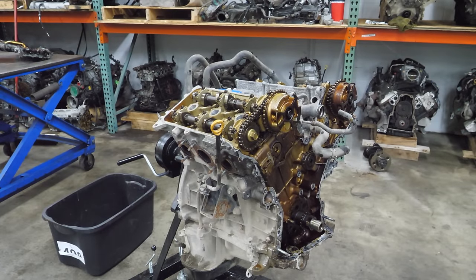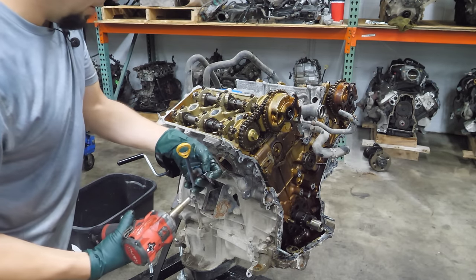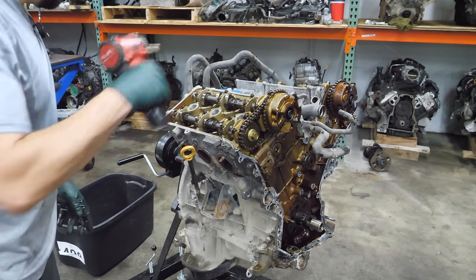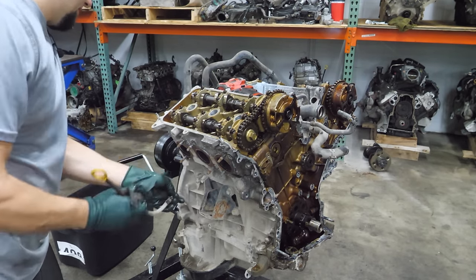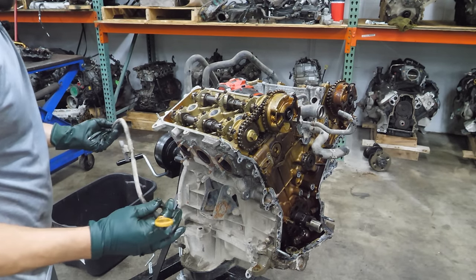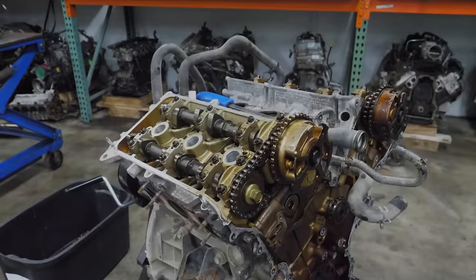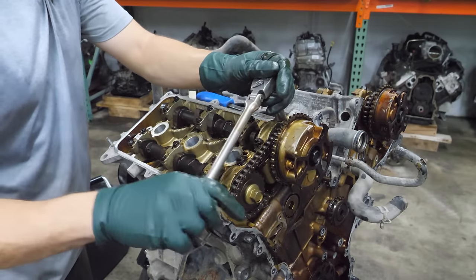The next thing I need to do before I go any further is remove the dipstick tube. It's been a while since I've had a good dipstick tube fight. The last thing I want to do is have a tubular confrontation. So is this going to be easy on me? Yeah, that wasn't bad at all. Thanks, Toyota. Now it's time we start cracking some caps loose. Get these cams out.